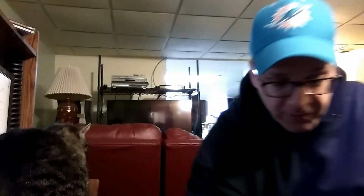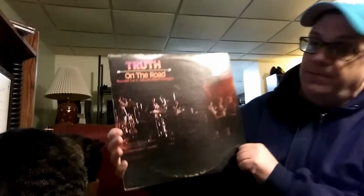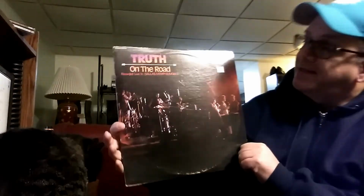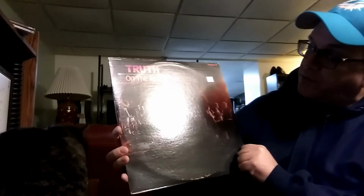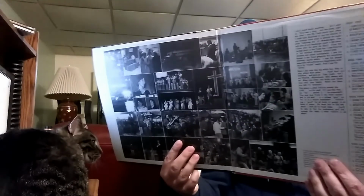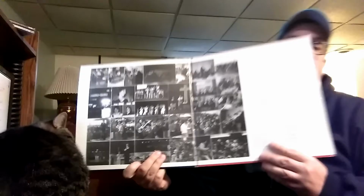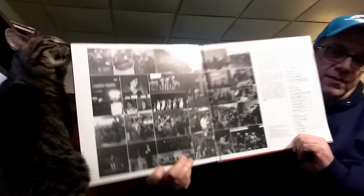The next album is a little different. Truth, On the Road. I snatched this one up. The cover's a bit worn. Got some ring wear there. This is Truth, On the Road, recorded live in Dallas, Memphis, Mobile. It's a gatefold.